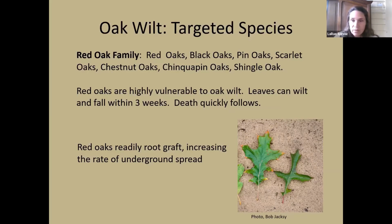The other thing about the red oaks is it's also easier for it to spread from tree to tree. The fungus doesn't live well once the tree is dead, so it's quickly trying to move to a new tree. The red oak family tends to root graft, so the fungus can actually travel underground through those root grafts.